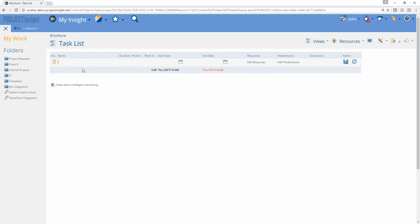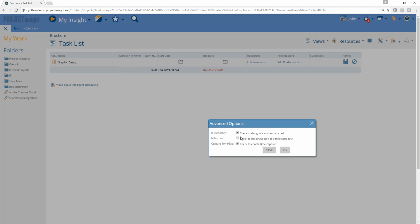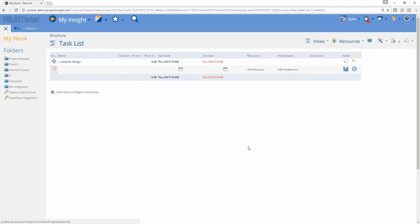So what I might do first is say, what are the stages or phases of my project? When I go to create a brochure, maybe I have a graphic design phase. So I'm going to type that in there, and I'll go to the little clipboard here and make that a summary task, which is just a fancy word for making something bolded and allowing you to group tasks underneath it. And I'm going to go ahead and see how that arrow clicks down.